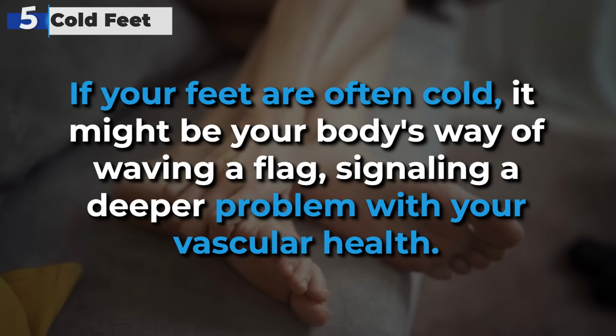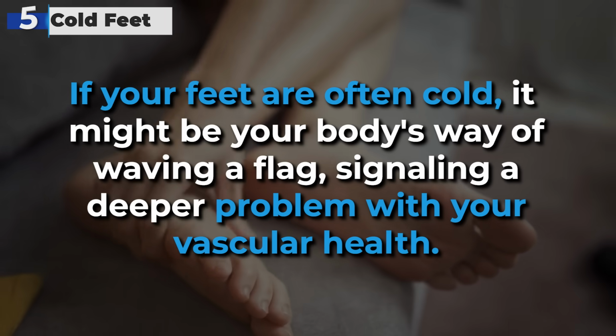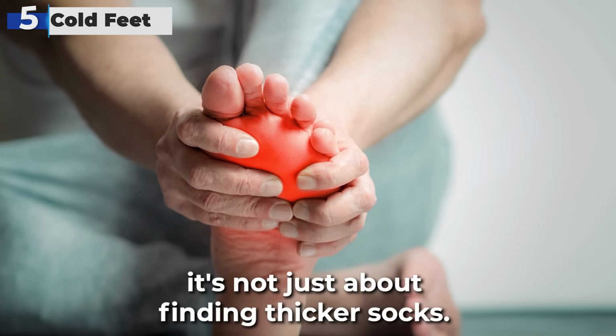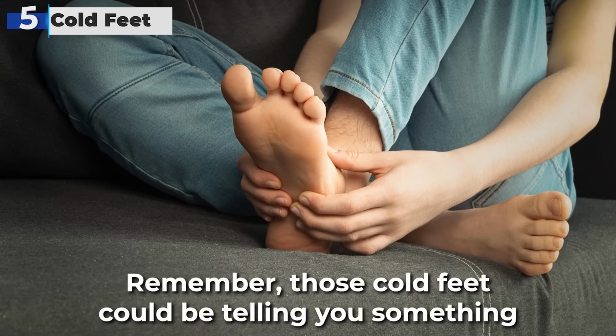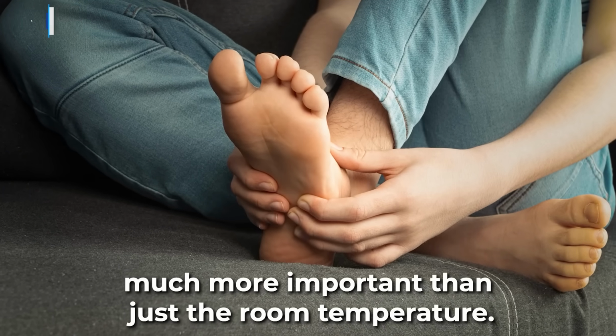If your feet are often cold, it might be your body's way of waving a flag, signaling a deeper problem with your vascular health. So, the next time your toes are feeling icy, it's not just about finding thicker socks. It's a sign to listen to your body and perhaps seek medical advice. Remember, those cold feet could be telling you something much more important than just the room temperature.